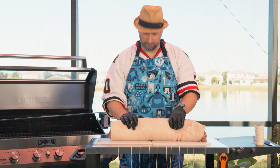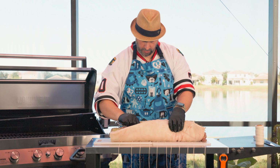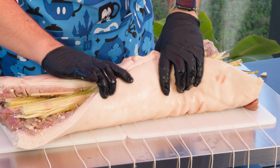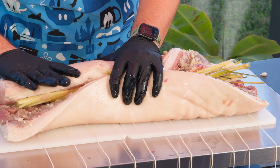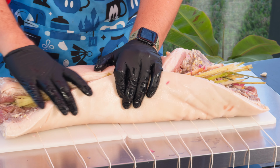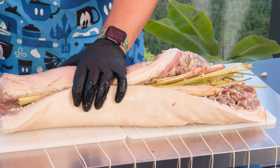Okay, we have pork belly. And then what you're gonna wanna do, make sure you got lemongrass all the way down through the whole thing. And the goal is to have a nice very tight package. We're going to try to start it at one end.